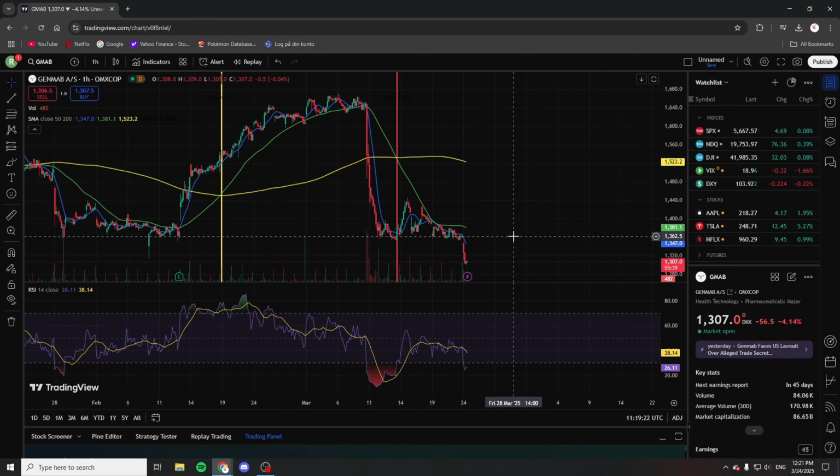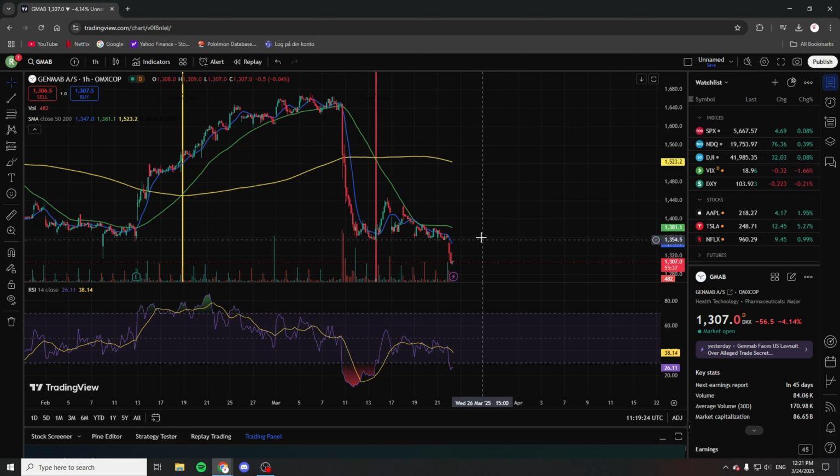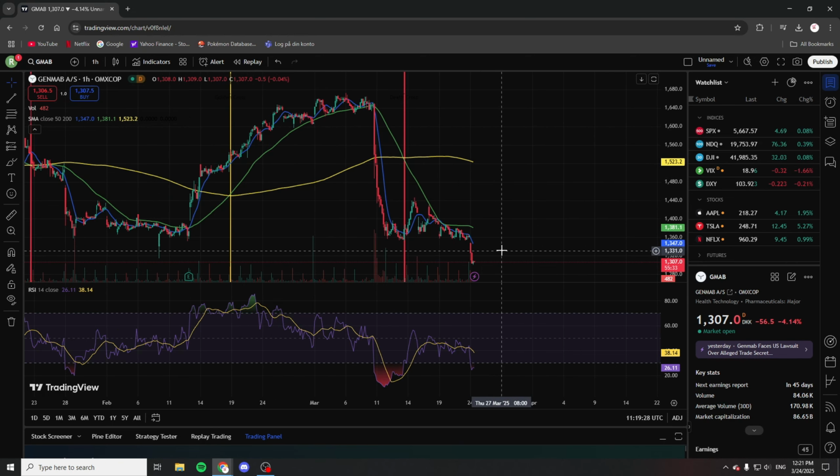Now it is quite bad technically at the moment, so I would not buy into this at all, but I do like the company. So personally, I am waiting for the technicals to flatten out and give me a golden cross, and I will buy with arms and legs, that's for sure, because I simply think that the entire portfolio of drugs that Genmab has is simply way too good.